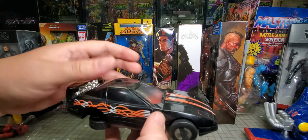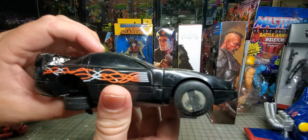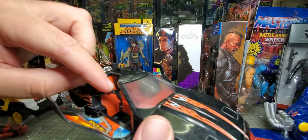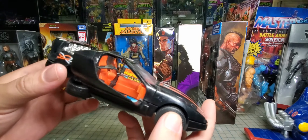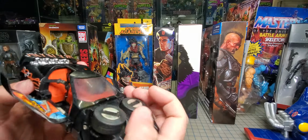Let me roll you through this. So there's the back wheels. Got a little spoiler above the back wheel that pops out. And then you have the doors that just hinge open. And I do have both seat belts in there intact. Then you have this button on the side that flips that, and then your wheels come down.